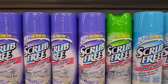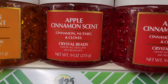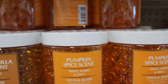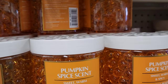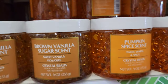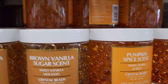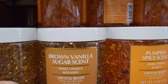I happen to love this product. This apple cinnamon scent and clove crystal beads. So these are really pretty. And then they got it in pumpkin spice scent crystal beads as well. And they got brown sugar and vanilla. Brown sugar. Where is it? Sweet vanilla molasses, not brown sugar. Sweet, warm, and spicy. Pumpkin spice. Oh yeah, it is brown vanilla sugar scent. See, I don't have my glasses. That's the problem. And these are by Rejoice International.